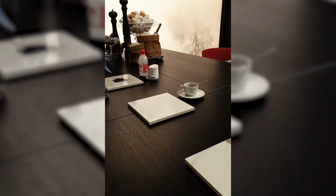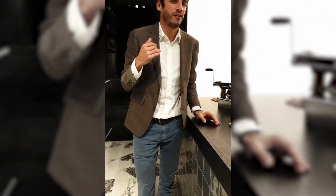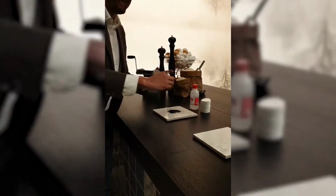Okay, and finally, the last example is a little bit different. It's not so common to drop this on the floor, but we have selected this item because it's something very aggressive and it really penetrates the tile. If there are open pores, it would penetrate the tile, which is a permanent marker.